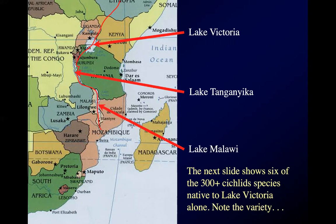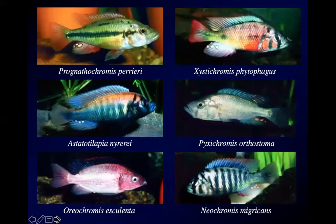And the next slide shows 6 of the 300 plus cichlids native to Lake Victoria alone. So these are 6 that the Nile perch didn't quite get. Some of these are males in breeding coloration. Males develop what are called egg spots down here on their lower fins. But you can certainly see they're different colored. If you look a little more carefully, you can see differences in things like mouth size and mouth angle. Like Pyxichromis right here looks like it's got a pretty big mouth, and Aureochromis looks a bit smaller.